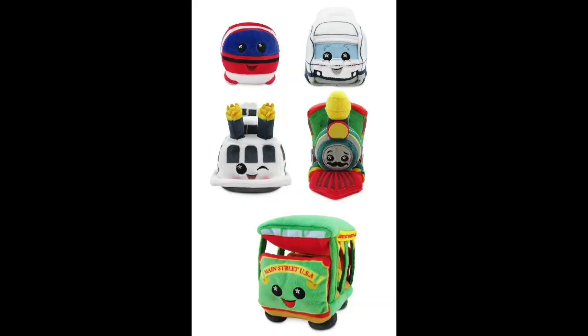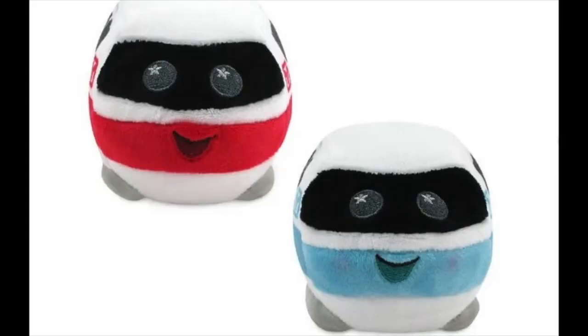And then the ones I'm missing are the monorails, because it was the monorail that had variants. So you could get the one that was like blue and red, which was Disneyland's, and then the chases were the blue and red Walt Disney World monorails.